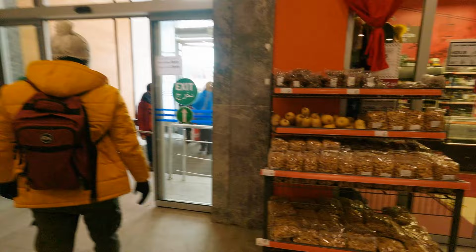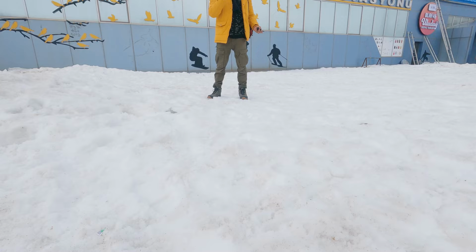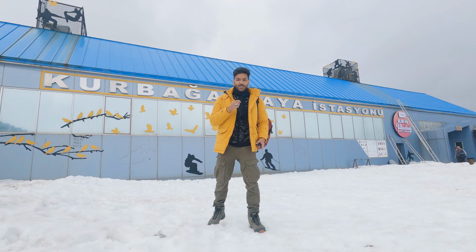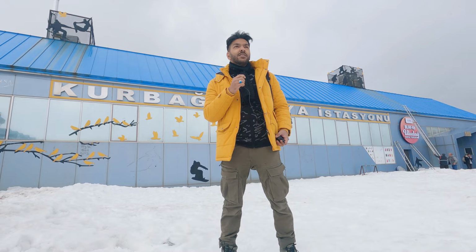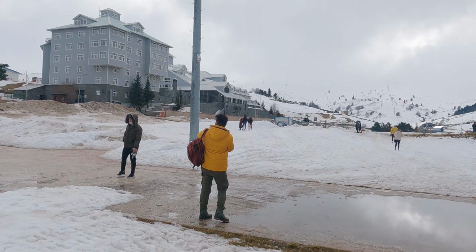Okay, so I've made it to the top, and it's full of frost and snow and everything like that. There's some hotels behind me, so obviously you can stay over here overnight. And now it's up to me to find out where the ski lifts are. The ski lifts seem to be over there. So that means after half an hour of journeying, there's more to go.